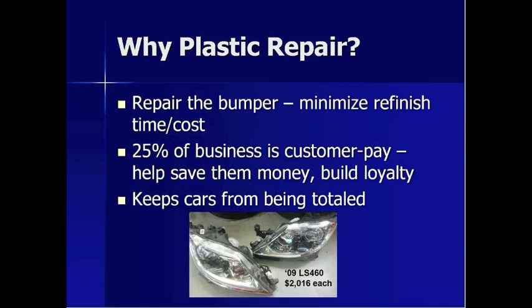And a huge thing now, of course, is keeping the cars from being totaled. You're looking there at a couple of Lexus LS460 headlights. They're over $2,000 apiece. If a shop can repair a tab that broke off the backside, that may make the difference between the car being totaled and a situation where they're going to derive some revenue off that.